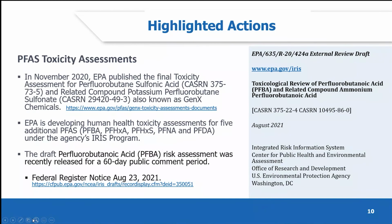Also, there is a draft. This actually just came out within the last week or so. There's a draft perfluorobutanoic acid, PFBA risk assessment that was released for a 60-day public comment period. So you can get further information on that link at the bottom, but the public comment period is currently open.